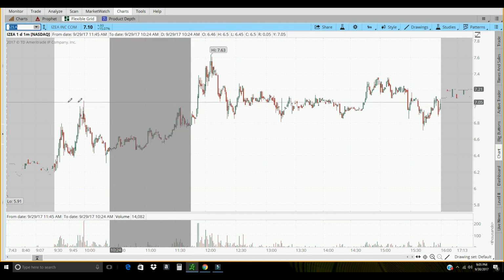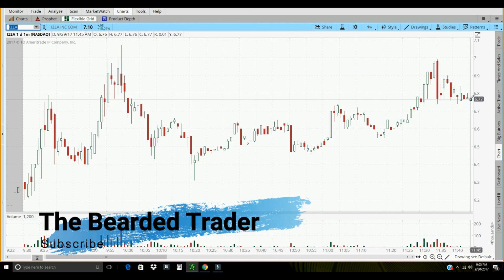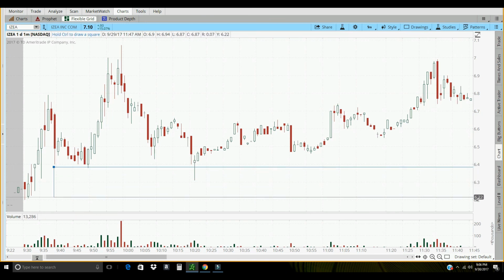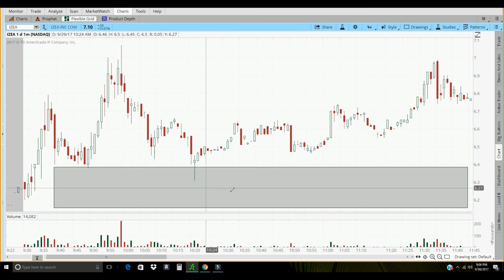So let's take a look at IZEA. All right, so let's say all this price action has taken place and it's now 11:45. You were not able to get in on these moves. You did not see the setup. However, your eyes are telling you what? Your eyes are telling you we have an area of support down here, right? All this is an area of support. Price did not close or break below this area.